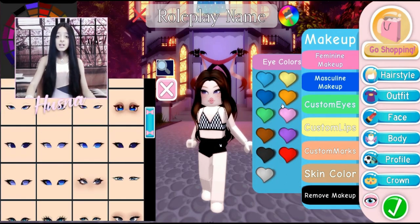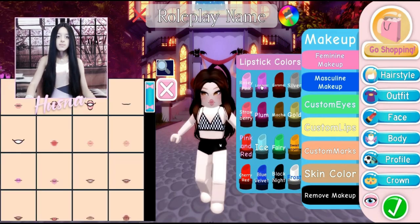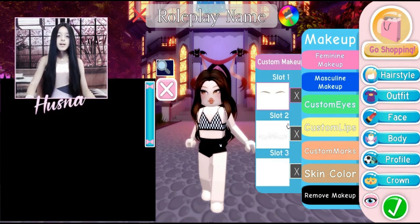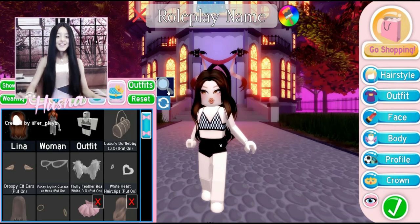So the eye color, I want it to be like a blue or like a yellow. Blue or yellow, I think this yellow is cute. Wait, let me see the orange. Oh, hello. I think this one. And then my lip color, I want it to be like a lavender. No, I want this one. This one was my before. I think this, because it matches, yeah. And then I want my freckles to get off, because that looks cute. Yeah, that looks really cute. Yes, okay. So I'm done making my face.